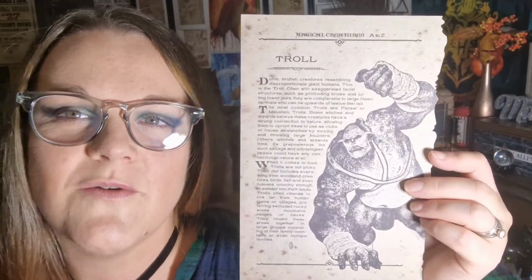And then we have a page on trolls. Dumb, brutish creatures. I know people that are like that that aren't trolls. Sorry, that was me. Look, that's the darkness, look. So we've got a piece all about trolls there.